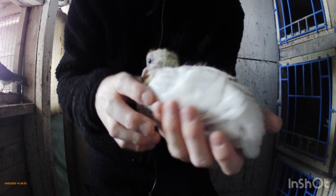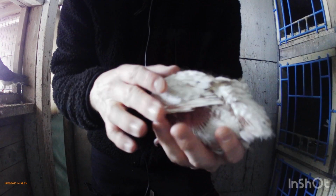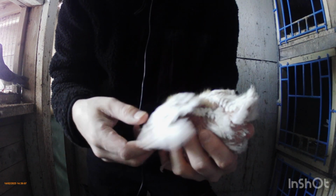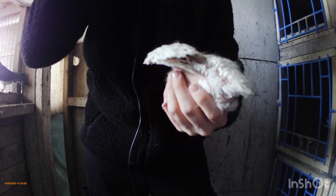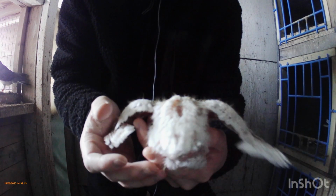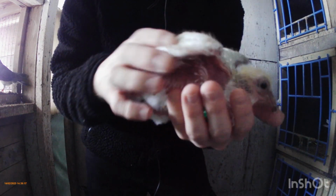Full crop all the time. Second one then, a little bit smaller, not too much, and also a lovely little grizzle again. 2 nice grizzles. They're either red grizzles or white grizzles, but they are coming on quite nicely.